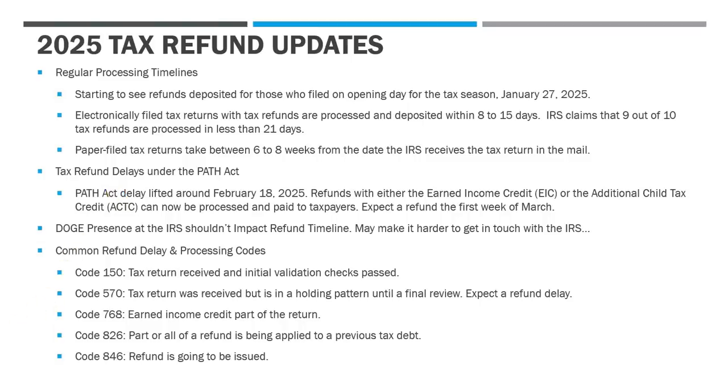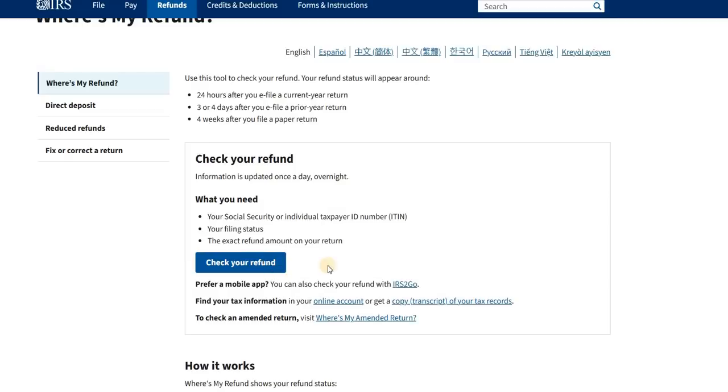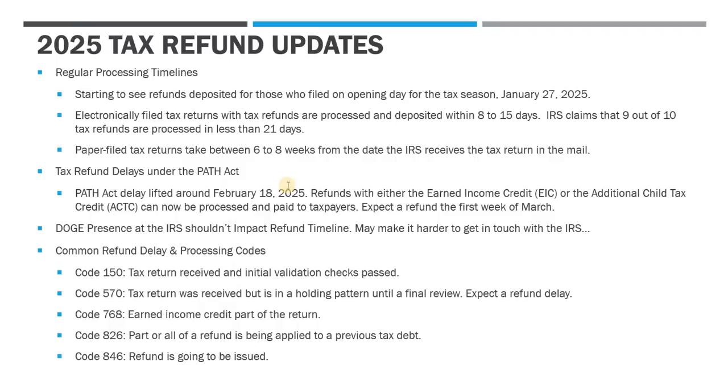Now, if you've already filed your return, you can go to the IRS website. They have a Where's My Refund portal, and you can go through the system here and check the status of your refund. They'll give you a variety of codes, and you can see at what status the return is being processed. But just to cover, again, some of the key points that we've touched on earlier in the season.